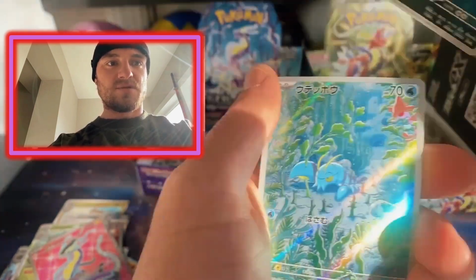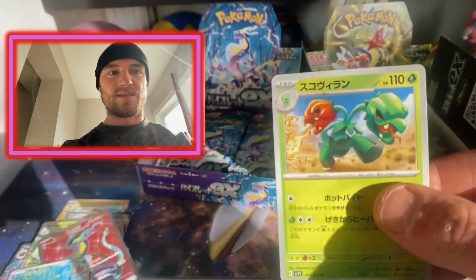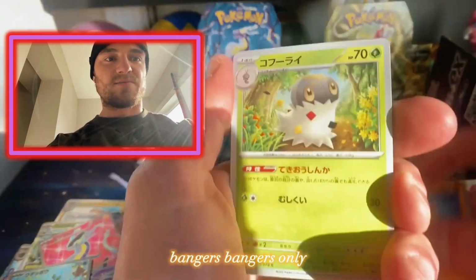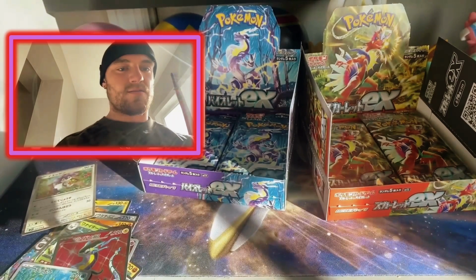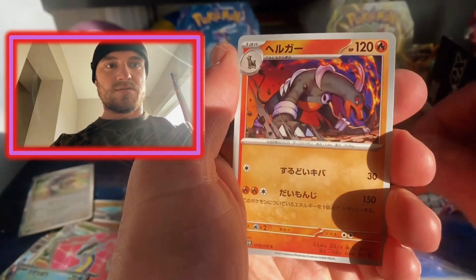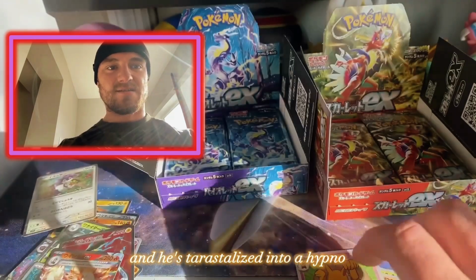Come on now. Toxel. Look at that. We get another Art Rare, baby. Let's go. What's his name? Clauncher? It's Scolipede. Come on now. Bangers. Bangers only. Reverse. Right here. Special art. Special art right now. We get Arcanine EX, baby. Let's go. Look at that. Yes. And he's terastallized into a Hypno.